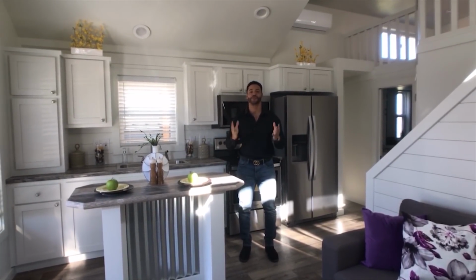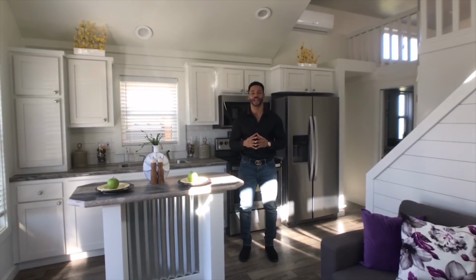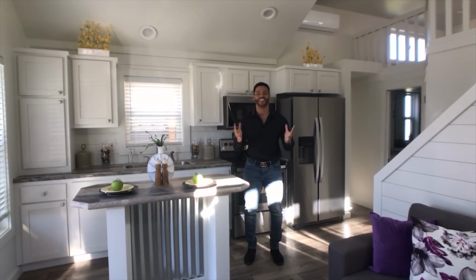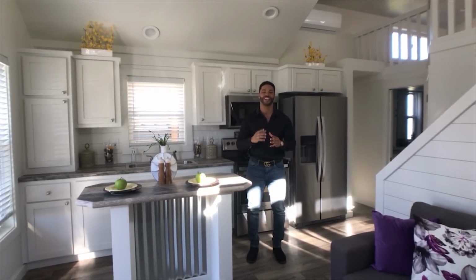Tiny Home Tuesday, where every Tuesday I showcase a particular park model tiny home that we have on display here at Recreational Resort Cottages. And this Tuesday, I'm bringing to you the Platinum Premier with a loft.